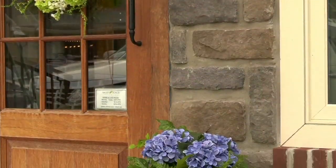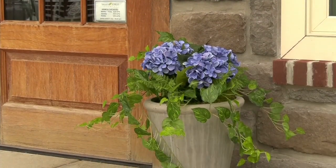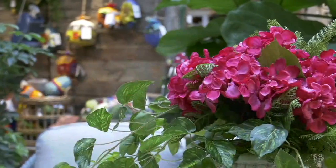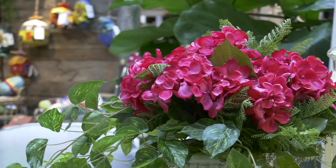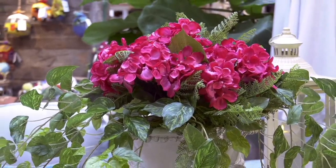And the white does punctuate any other colors that you're putting it around. The live plants that you might mix these in with look brighter and better with the white. If you're adding the white here to the pink or to the blue, you saw in the window boxes what a charming display that creates.